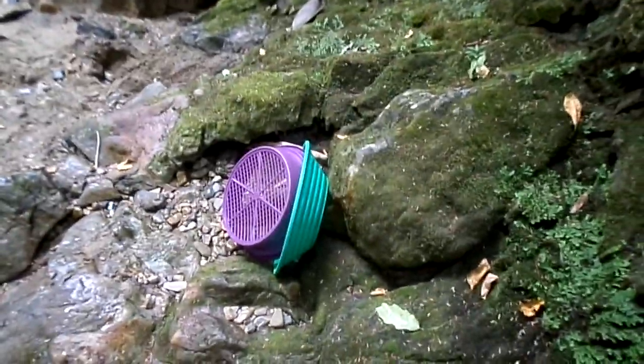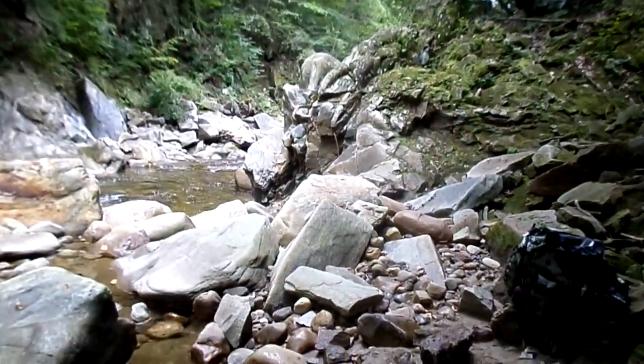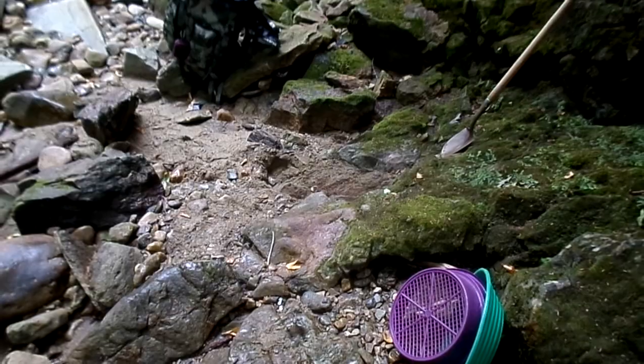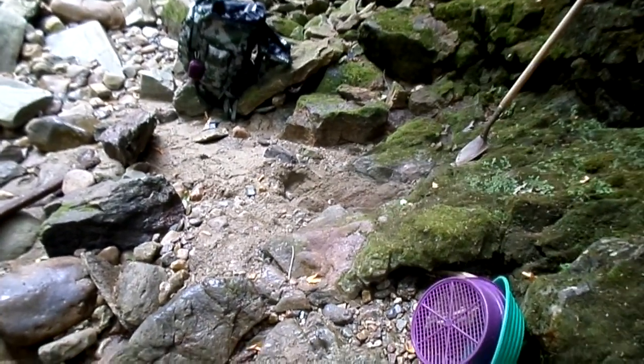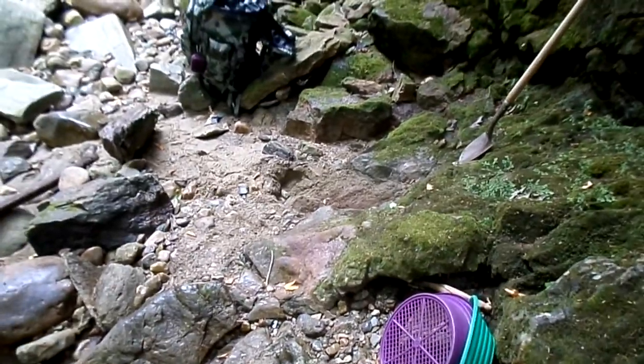Alright, everything packed back up except for this camera and my classifier and pan. I'm going to head down a little bit further. Yes, I got 24 pieces here, but this isn't where I intended to go. So I'll just chalk this up as another point of interest.